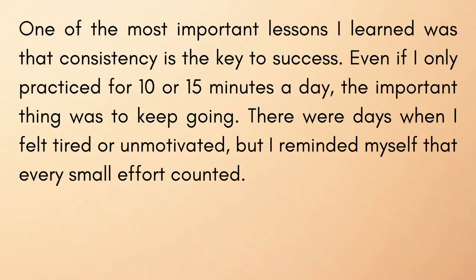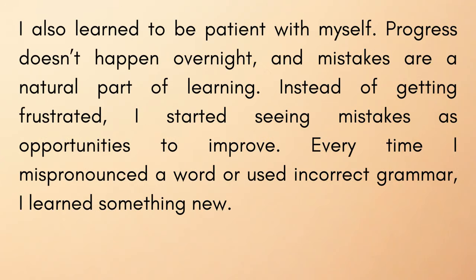One of the most important lessons I learned was that consistency is the key to success. Even if I only practiced for 10 or 15 minutes a day, the important thing was to keep going. There were days when I felt tired or unmotivated, but I reminded myself that every small effort counted. I also learned to be patient with myself. Progress doesn't happen overnight, and mistakes are a natural part of learning. Instead of getting frustrated, I started seeing mistakes as opportunities to improve. Every time I mispronounced a word or used incorrect grammar, I learned something new.